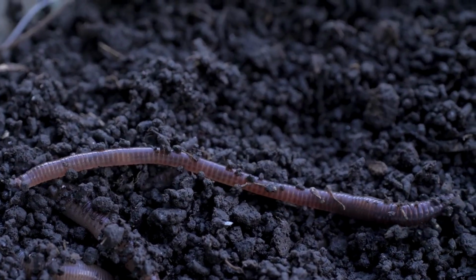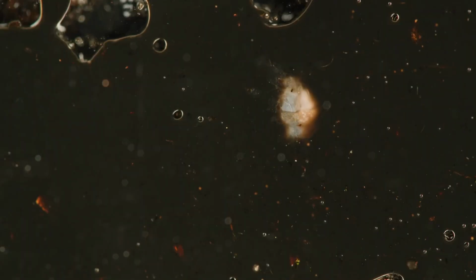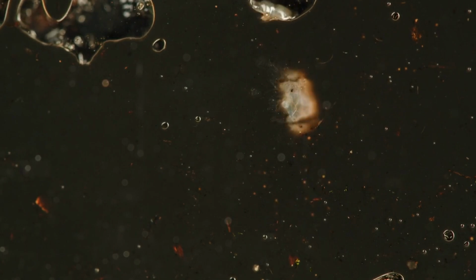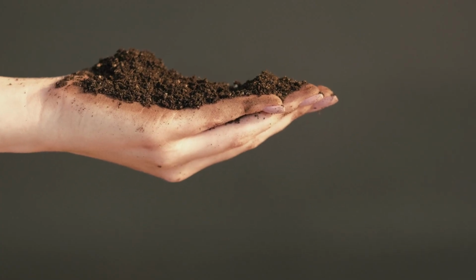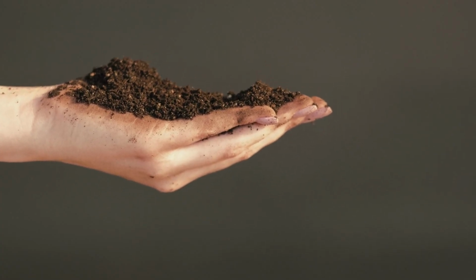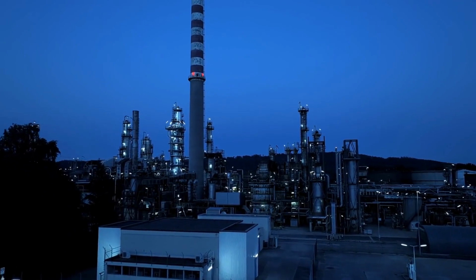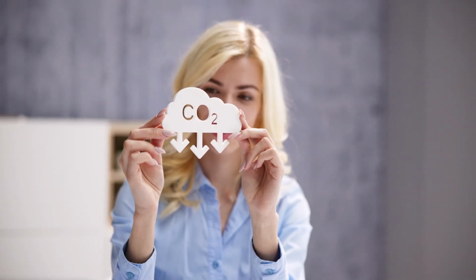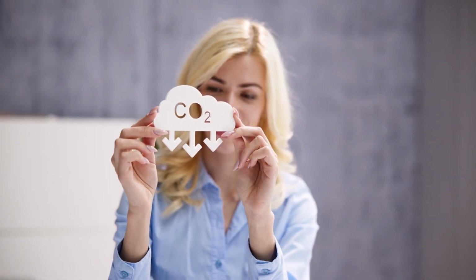10. Carbon sequestration. Earthworms help trap carbon in the soil, which helps fight climate change. Improving soil structure and fertility makes it easier for carbon to stay in the ground instead of being released into the atmosphere as CO2. This reduces the overall levels of this greenhouse gas.